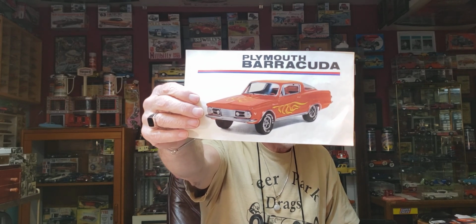That's what the box art looked like. This ain't no cheap kit either. I tried buying these before too, and they were out of my budget. But there it is, cute little thing. I love it. I've been kind of trimming on it, working on it a little bit, kind of controlling myself because of all these other projects I got going.